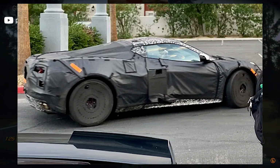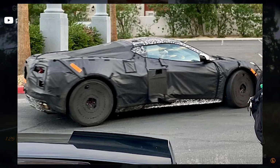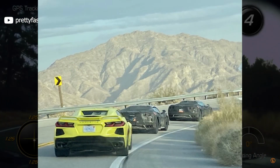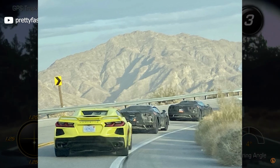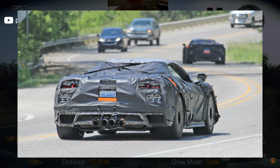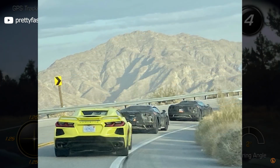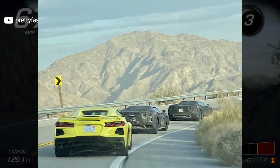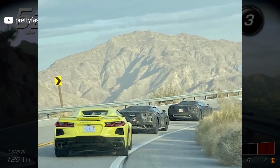I will say that the most confusing feature at this point is the quad exhaust setup, which is exactly like the Stingray. The dual pipes are placed on the exterior sides, which is strange because we've already seen a few center mounted exhaust prototypes cruising around as well. The rear diffuser is also very similar to the Stingray. Looking at these two features, this really makes me want to say it's the Grand Sport or the E-Ray.